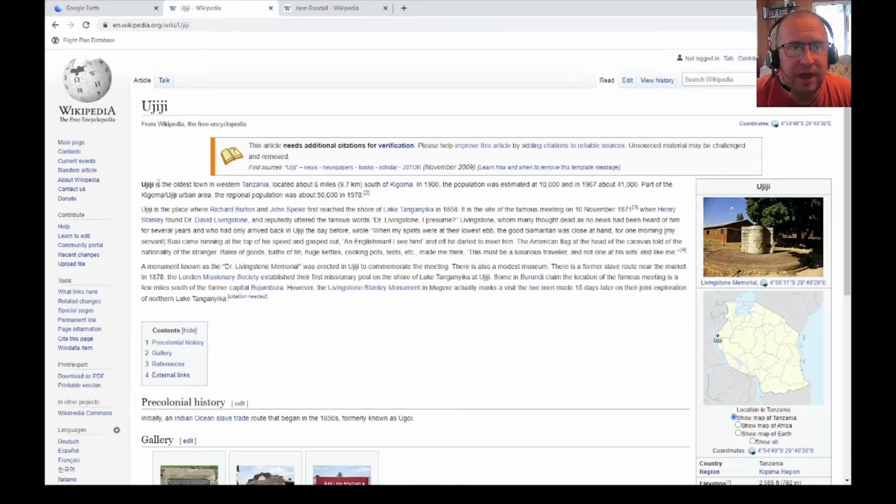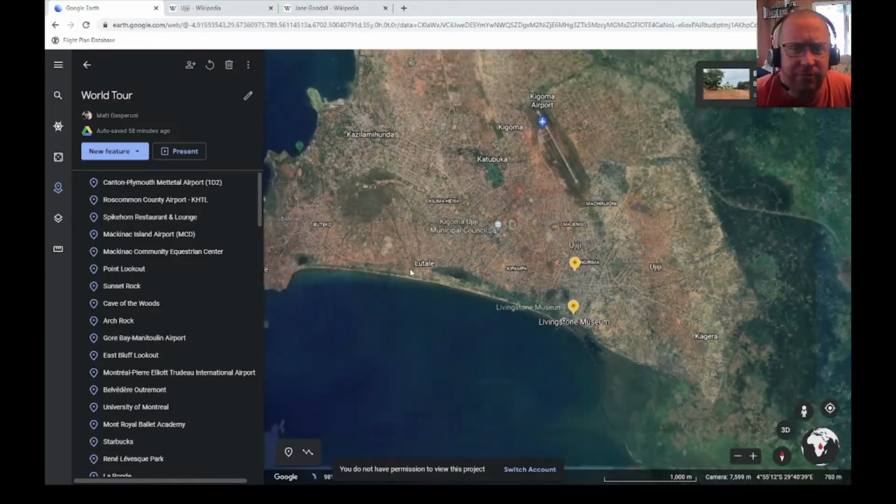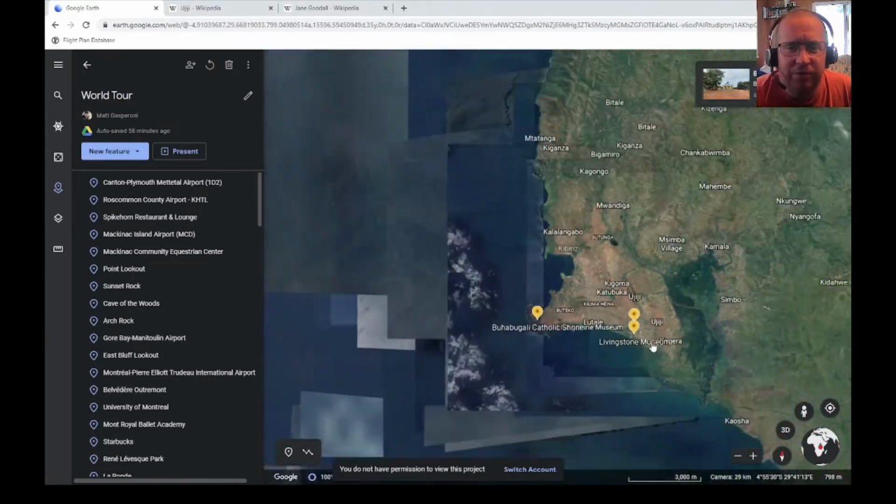And it's a very old town. If you see, I'm sharing on Wikipedia here again. You can always look it up yourself too. It's kind of fun. But it's one of the oldest towns, or the oldest town, in western Tanzania. And it was the site of a famous interaction between Dr. Livingstone, who was a missionary and explorer who got lost, and Henry Stanley ended up finding him here. There's actually a Livingstone museum here as well, so there's some history behind there. So it'd be kind of cool to do a little flyover of that area.